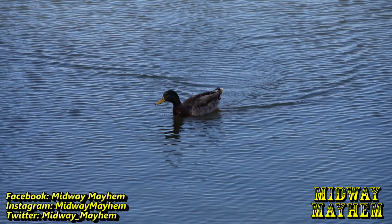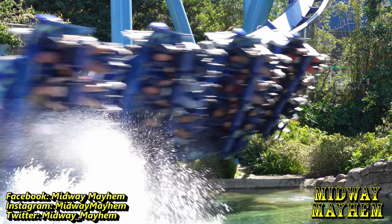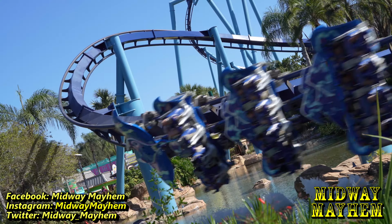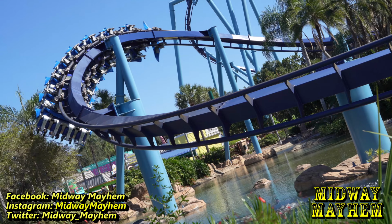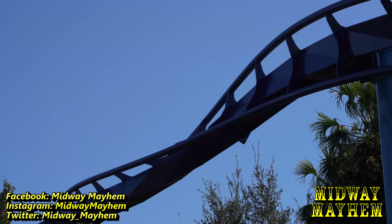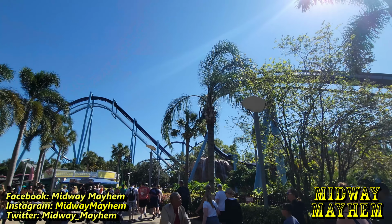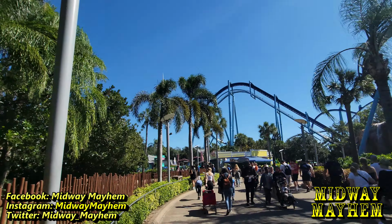This dude has his turboprops on. Look at the wake he's making. Manta? Pink chickens! They're all kind of sleepy today. Still early in the morning, isn't it, guys?